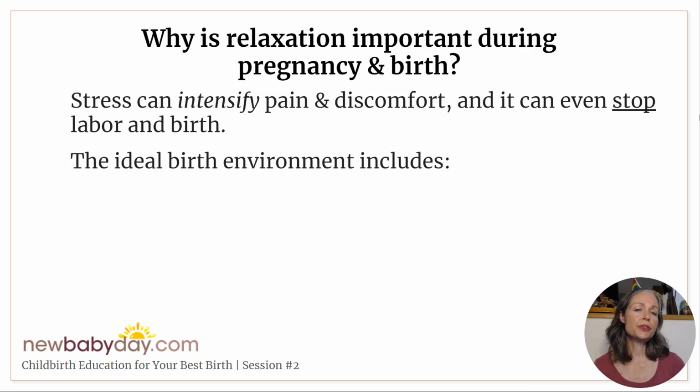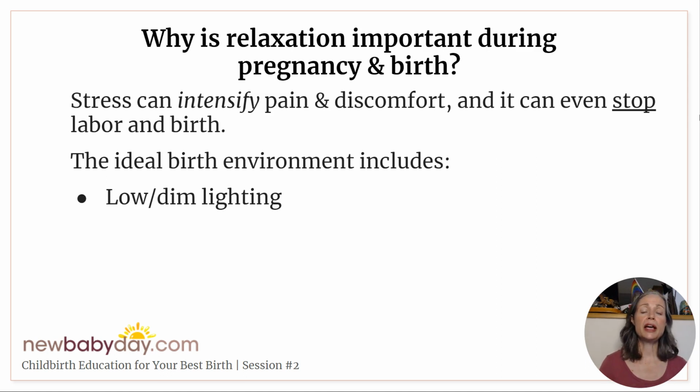The ideal birth environment will include these items, and really try to assemble a collection of items to take to your birth environment and set them up in the early parts of active labor so that the mother can be very comfortable while she's giving birth. You want the lighting to be low. So if you have very bright lights on in the room where you're giving birth, see if there is a slider, and you can turn the intensity of that lighting down. You can even turn off some switches, only leave one light on.